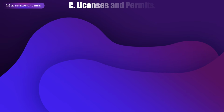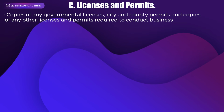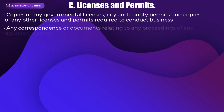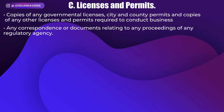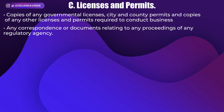Licenses and permits: any governmental license, city and county permits, tax licenses, sales tax licenses or exempt certifications, and any permits that you need from regulatory agencies.